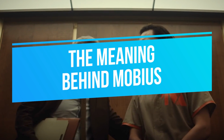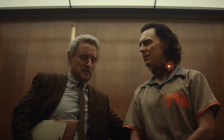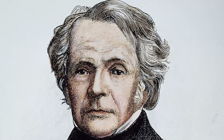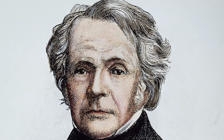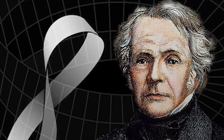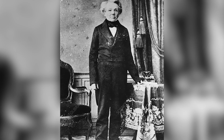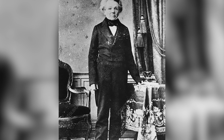The meaning behind Mobius. Another very important Easter egg in the trailer is hidden behind the character of Mobius. The first hint we can lead this to is the name August Ferdinand Mobius. August was a German theoretical astronomer and mathematician who introduced projective geometry from homogeneous coordinates. Besides that, he was also obsessed with finding out a way to time travel, so this is Marvel trying to tell us something.